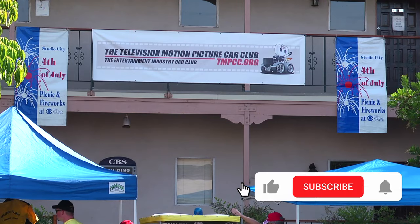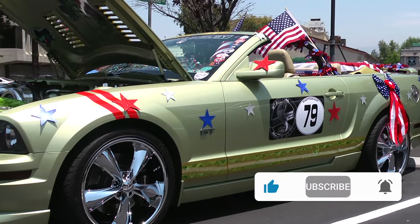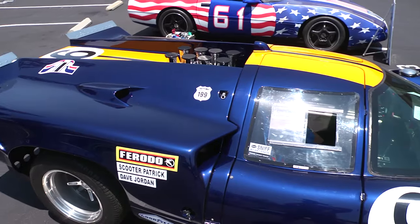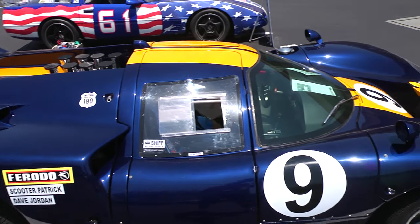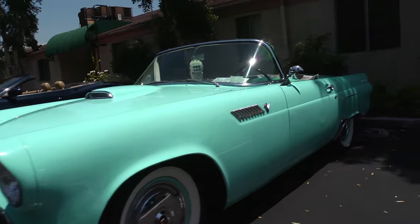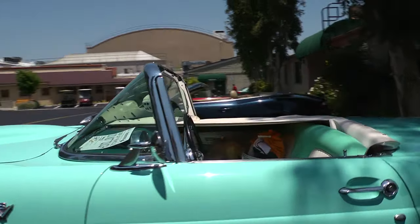The TMPCC, or the Television and Motion Picture Car Club, hosts a 4th of July party every year at the CBS studio lot in Hollywood. It's a family-friendly atmosphere, and you will see some pretty amazing cars and personalities here. Come on in, let me show you.